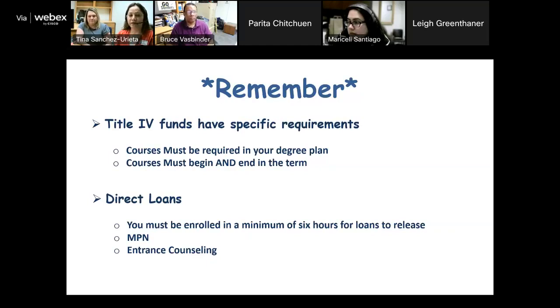The same thing with the loan. Some reminders for the loan are that students have to be enrolled in a minimum of 6 credit hours. Their master promissory note has to be completed and checked off in their student account, and the entrance counseling has to be completed. If it's not completed, they would have to go to studentaid.gov and complete those documents. Otherwise, the loan will not be transmitted.